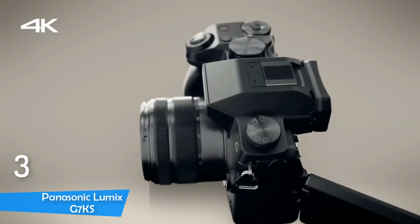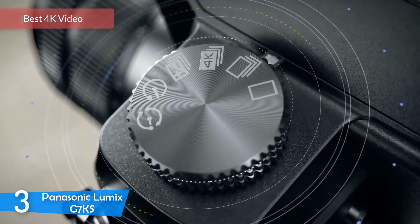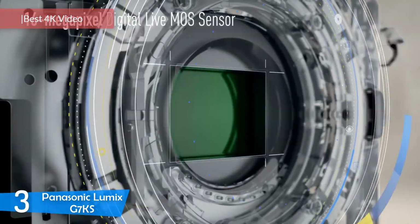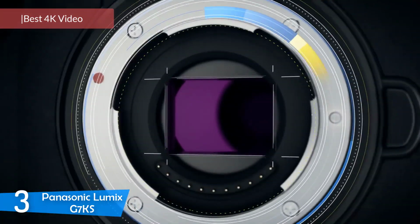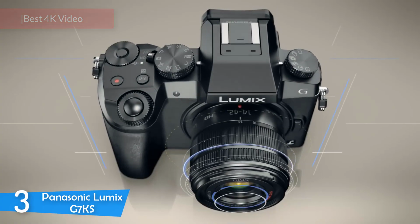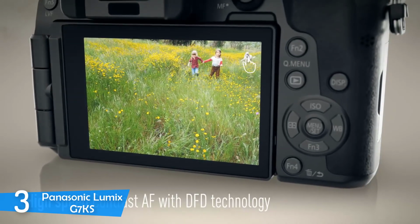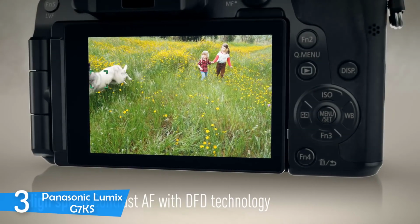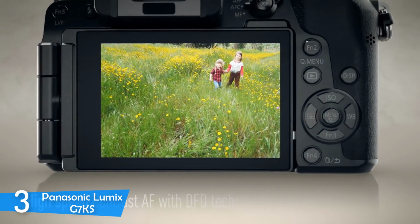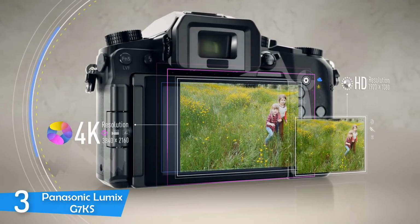At number 3, it's the Panasonic Lumix G7XS. At number 3 on our list is the Panasonic Lumix G7XS that's one of the best mirrorless interchangeable lens cameras for video shooting, but not just that, as it delivers perfect photography performance thanks to its solid sensor, snappy autofocus system, light and compact body, OLED viewfinder, vari-angle touchscreen panel and 4K video capture with tons of video features that'll make it very easy for you.